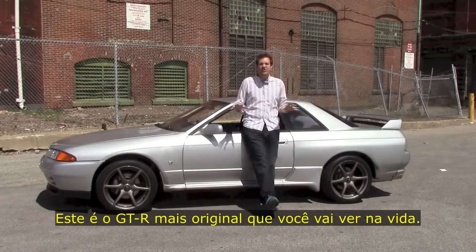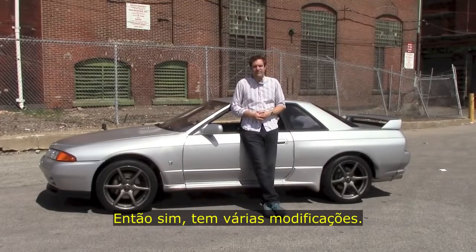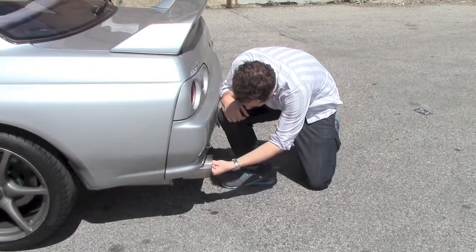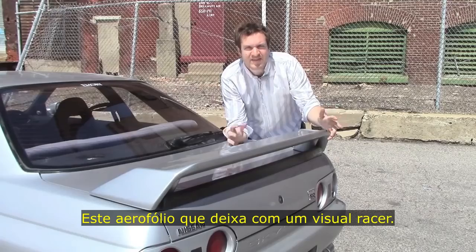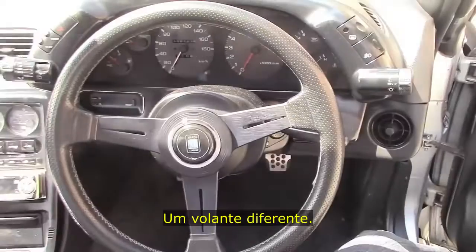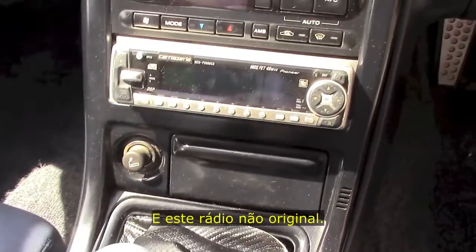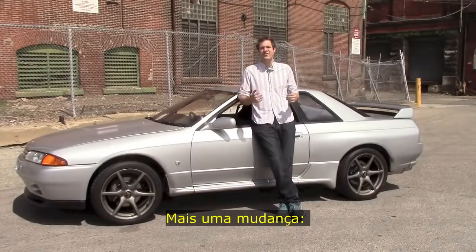This is the cleanest, most untouched, most unmolested R32 GTR you will ever see. Which means that yes, it does have several modifications. There is, for example, the exhaust, which is rather large. There's this big rear wing that kind of makes it look like a race car. There are these cool wheels that came straight off an R34 GTR to enhance my JDM street cred. There's also an aftermarket steering wheel, an aftermarket shift lever, and this aftermarket stereo that pops down to reveal a mini disc player.